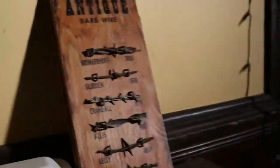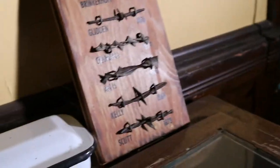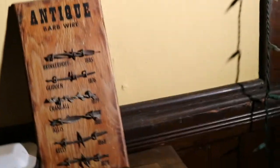Well, now, what is this? That is antique barbed wire. Yeah. That is an amazing picture. I'm glad I'm on low battery. I think I maybe have just a couple more minutes left. I brought in a battery, or did I? I did, I brought in a battery, good. Okay. Oh, this is amazing.